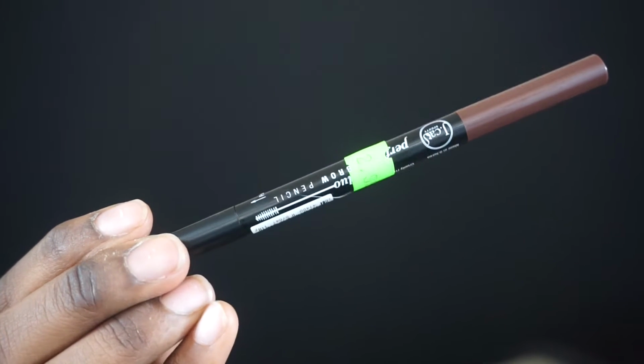I also purchased a new eyebrow pencil, and I use this eyebrow pencil all the time. It's the Duo Perfect Brow Pencil, in the color dark brown, and it was $2.99 at my local beauty supply store. On one end it has a spoolie, and on the other end it has a pencil, and I like this a lot. I've tried the Anastasia Beverly Hills, and I've tried the NYX, and I love all of them, but this is $2.99, so if you're on a budget, this is going to work for you. I love it, love it, love it.